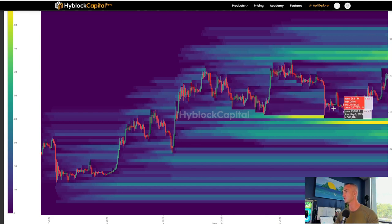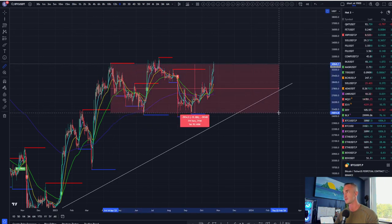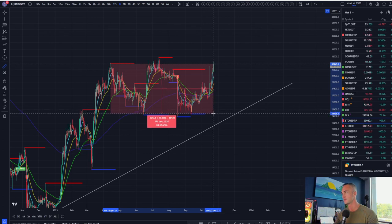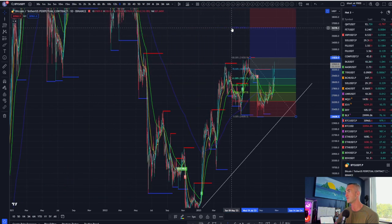After this long consolidation up here, I mean, how long have we been sitting at 25 to 30,000? It seems like an eternity, but let's just use the ruler to find out. So 20% range for the last, how many days? Wow. 191 days. So 6 months from April to October. And the result of the break of this range sends us up to 36,258.